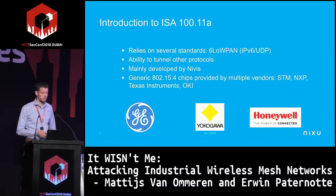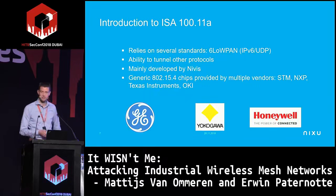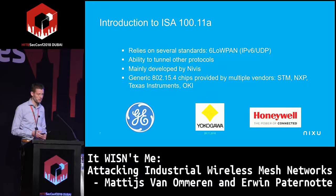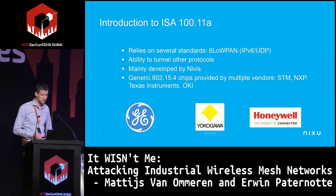And if we look at ISA 100, it's a bit different. It relies on several standards. It's 6LoWPAN, which is a mix of IPv6 and UDP. So it has a bit different protocol stack. And it's also able to tunnel other protocols. So for instance, if you have HART, you can tunnel that over ISA 100 as well. It's mainly developed by a company called Nivis. And there are multiple vendors who provide the chips, the radio SoCs. There's a couple of them.